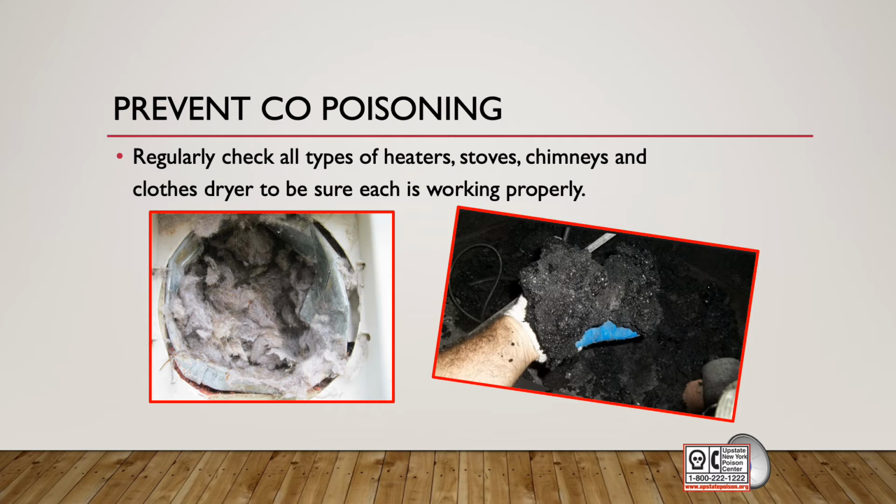Let's look at a couple of pictures. I'm sure by now you know that the picture on the left is an air duct from a clothes dryer with quite a bit of lint buildup. Make sure that you check not only the filter, but also the air duct to guarantee proper ventilation. The picture on the right may call for a professional. That's buildup from a chimney. But remember, your family's health is worth it.